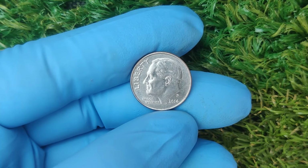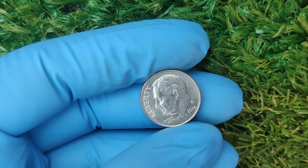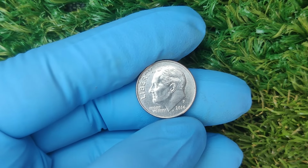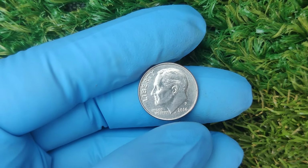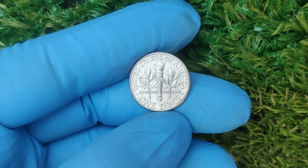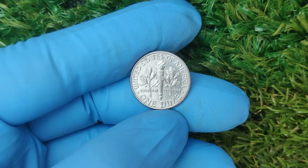However, by the late 19th century, we saw the introduction of the Barber dime, designed by Charles E. Barber. Then, in 1946, the current Roosevelt dime was introduced, featuring President Franklin D. Roosevelt in honor of his efforts to combat polio and for his role in the New Deal.